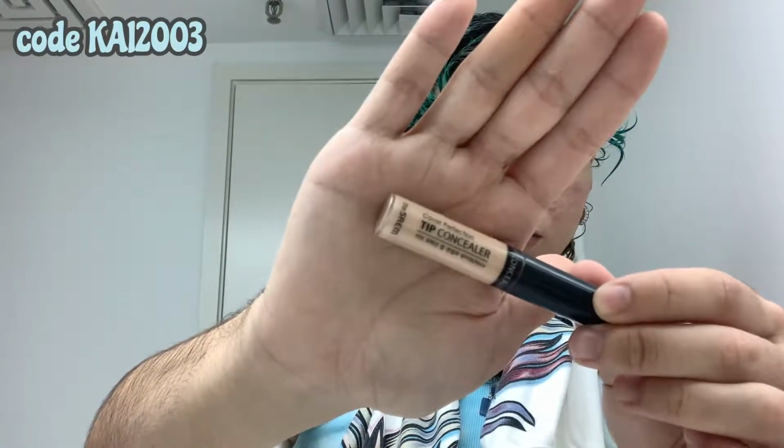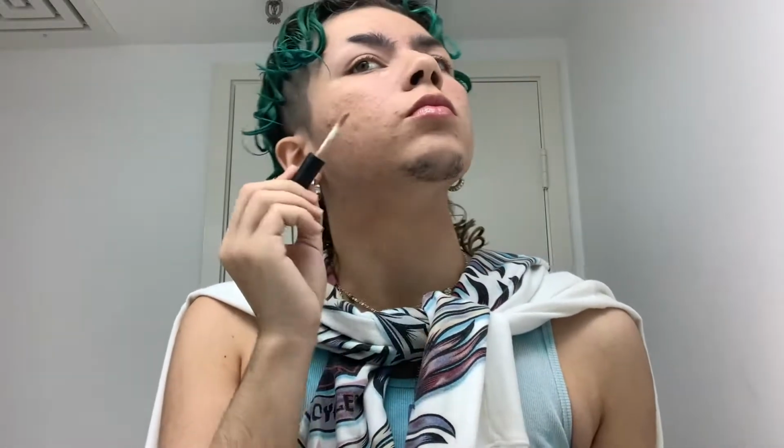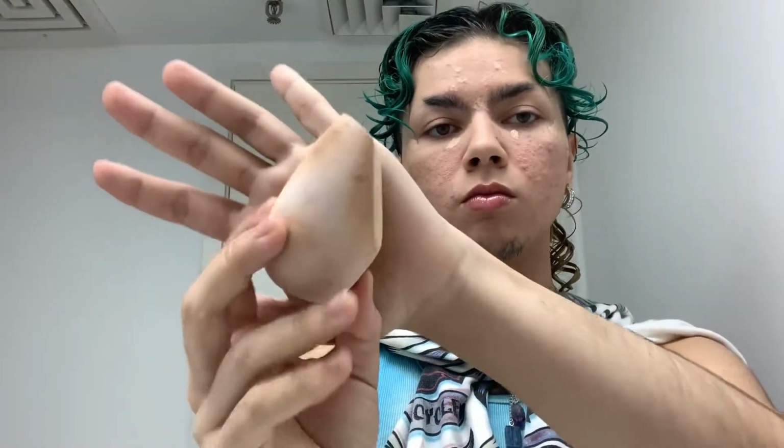Cover tip concealer from the Saem. This is available on YesStyle, and I'm using the shade 1.5 to cover my under eyes and any acne scars that the foundation did not cover. And then I'm going to use a blender from AOA.